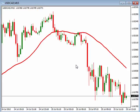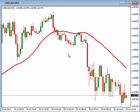So right now on the shorter term 15-minute chart, we're not seeing a whole lot. But take time to review what the trend is longer term so that you can incorporate that into your shorter term decision making when you enter into those trades using the simple trading method.